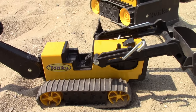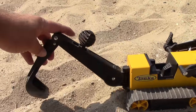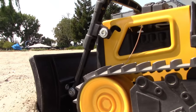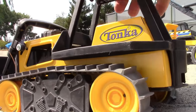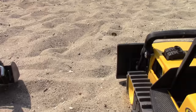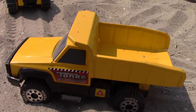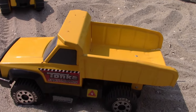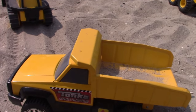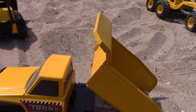This is the steel trencher, but I think this is really supposed to be a backhoe. This guy right here is a bulldozer. And this guy right here is the quarry dump truck. It's small, like a pickup truck. And you can tip it back. And there goes the load.